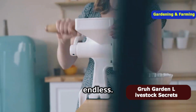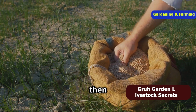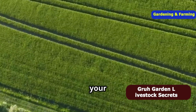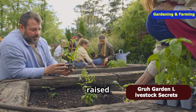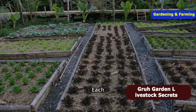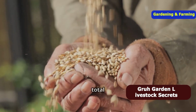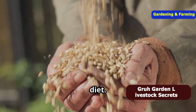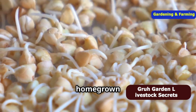The options are endless. Rotate crops. Plant winter wheat or rye in fall, then follow with a summer crop. This keeps your soil healthy and your feed supply steady. Start small. One raised bed is enough to learn the process. Each season, expand as you gain confidence. Growing your own grains means total control over your animal's diet. No fillers, no mystery ingredients, just pure, homegrown energy.